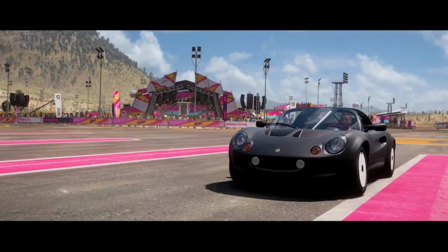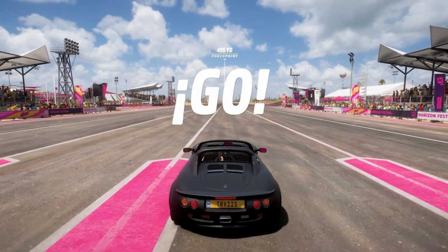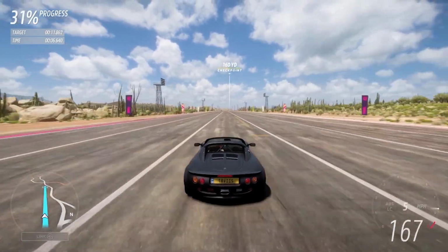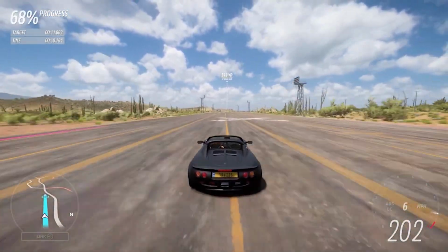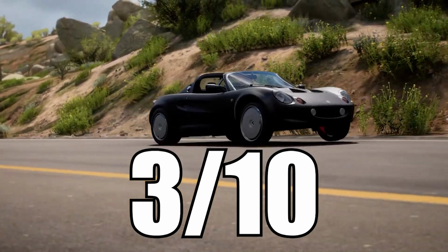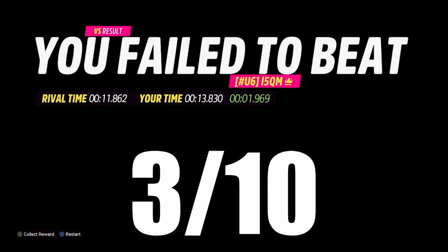And unfortunately, the situation is the same for acceleration. It has a somewhat decent launch because it's very light. But after 150, it just plateaus almost. And it's slow. That's all I'm gonna say. It's not quick. And oh yeah, Forza servers, by the way, great. They were great yesterday. Anyway, 3 out of 10. Sorry, just cannot do much better than that.